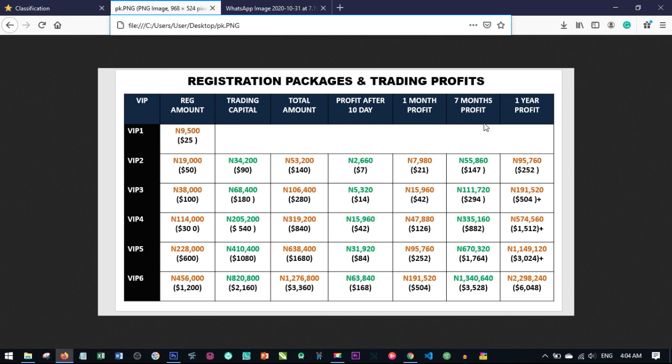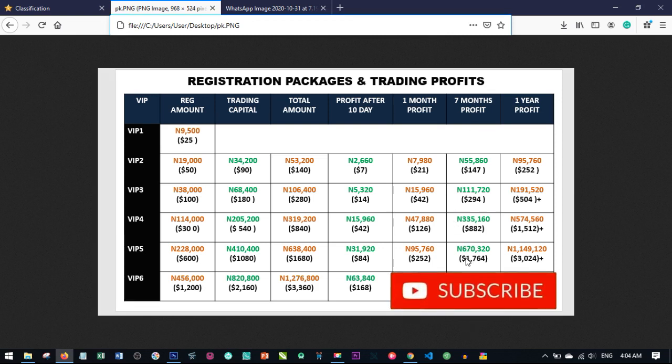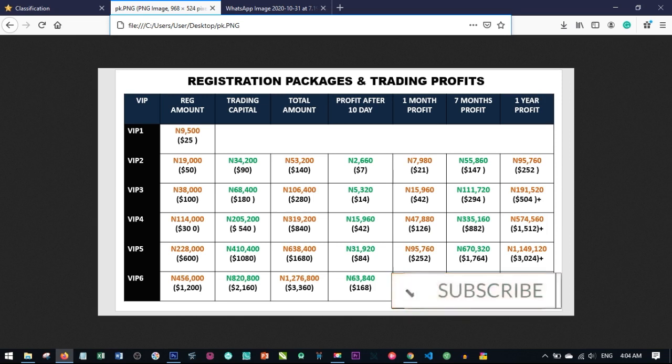And in 7 months, this is the returns you would have gotten just trading in the platform. Then in 1 year, this is equally the return you are getting. You can imagine investing 1.2 million naira in this platform, and at the end of 1 year, you are making 2.2 million naira. That's like double your money.